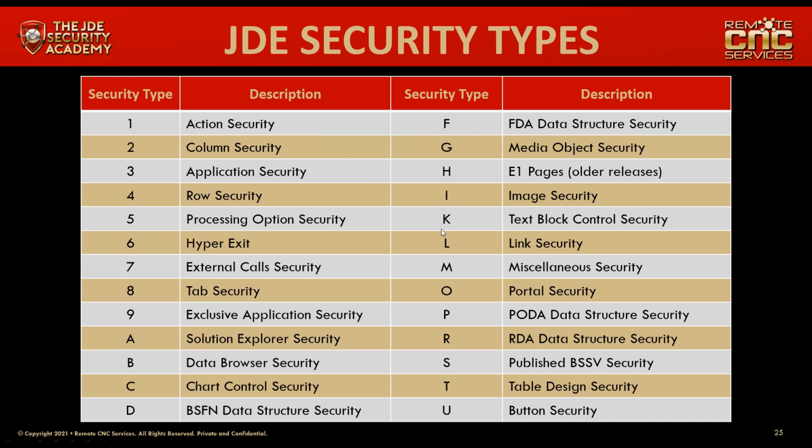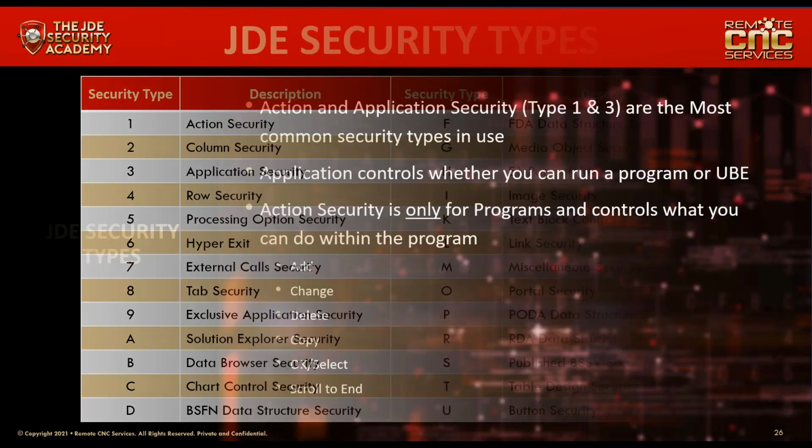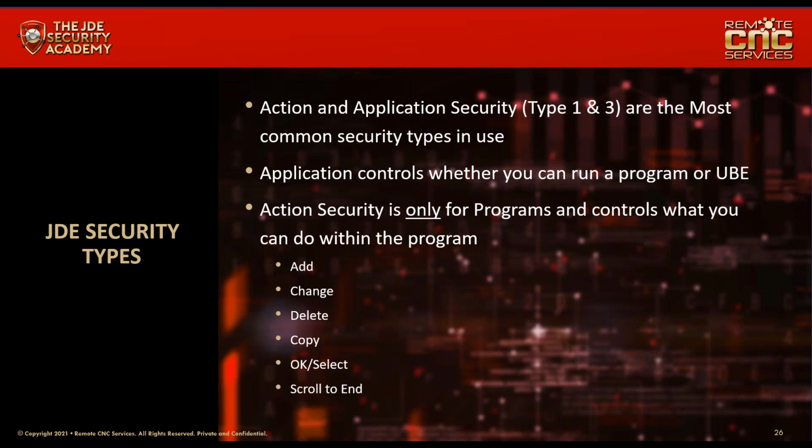All right, we're not going to go through all 26 types, but we are going to go through some of the more common ones that you would use in your system. So first up are action and application security. These are type 1 and type 3 security. As we've said multiple times, these are the most common security types in use in your JD Edwards environment.